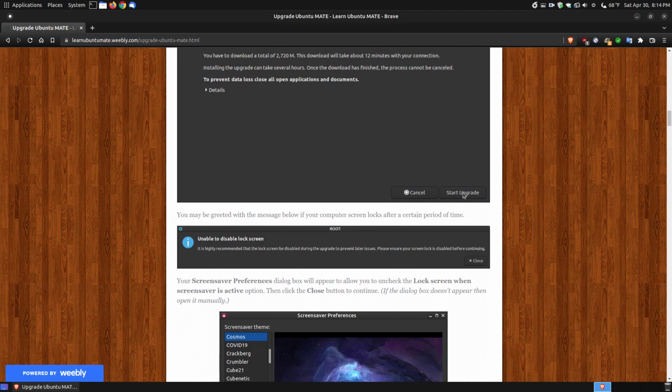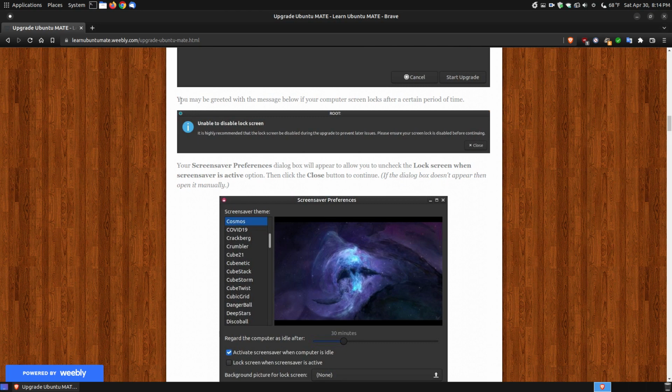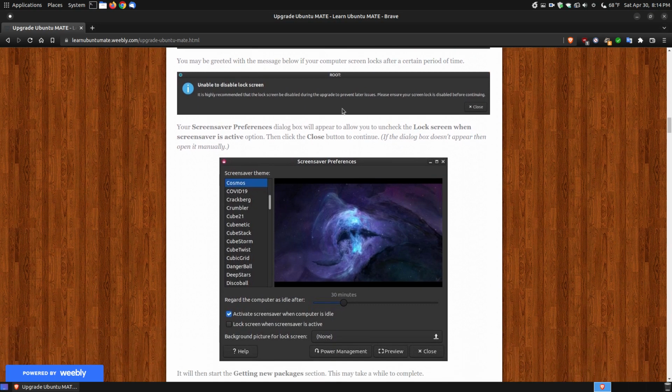So here you click to start the upgrade process. Then while you're doing that, you may be greeted with this particular message. If you have your system locked after a given period of time, on my desktop system, after 30 minutes, my screensaver will come up, which is the Cosmos. And now I've changed it since then to the electrical circuit, which is pretty nice.